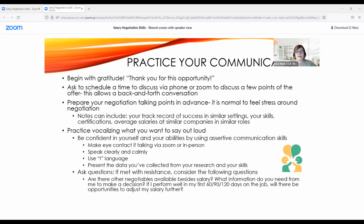Or I would appreciate having a transportation service, whether that is, I would like it if you could pay for my bus pass because I don't have my own car, or if you have any resources for transportation, or if you have resources for childcare. Those kinds of things are all things that you want to be able to say, and say assertively. So speaking clearly, speaking calmly, being able to make eye contact if it's a face-to-face type of conversation, and being able to, again, present the data, present that information that you've already been collecting.